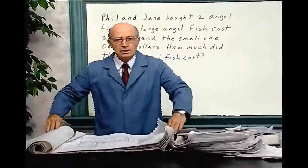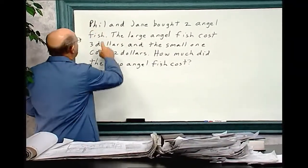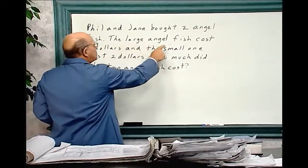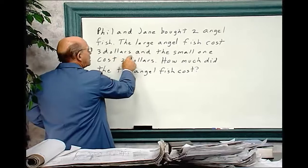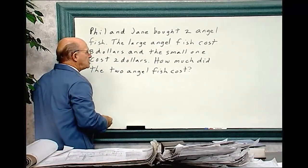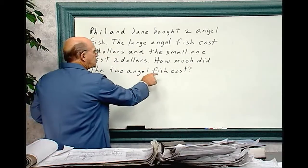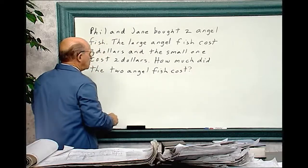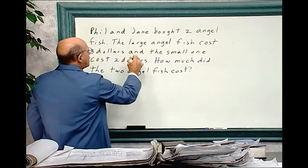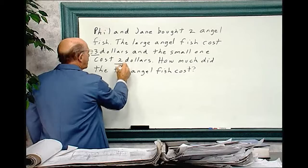And let's look at this problem now. Phil and Jane bought 2 angelfish. The large angelfish cost $3, and the small one cost $2. And the question is, how much did the 2 angelfish cost? So there's 2 of them. One cost $3, and the other one $2.